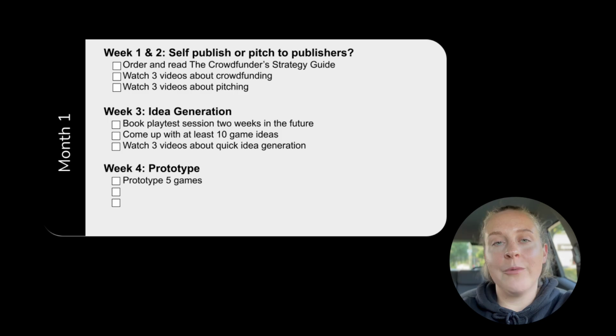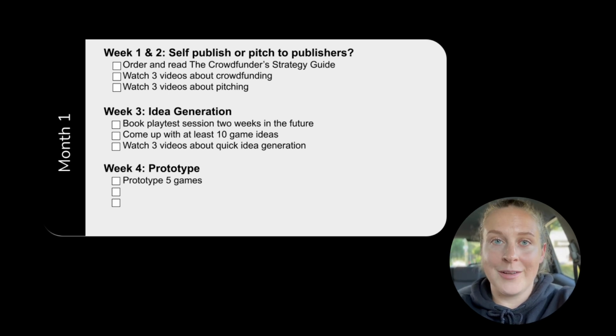In week 4, I would pick the 5 ideas that I think have the most potential and quickly prototype them. I would give myself a 2-hour limit to prototype each game. I would reuse bits from other games, I wouldn't get caught up in trying to make the prototype too pretty, and I would find the simplest way to make a physical game out of the idea in my head.